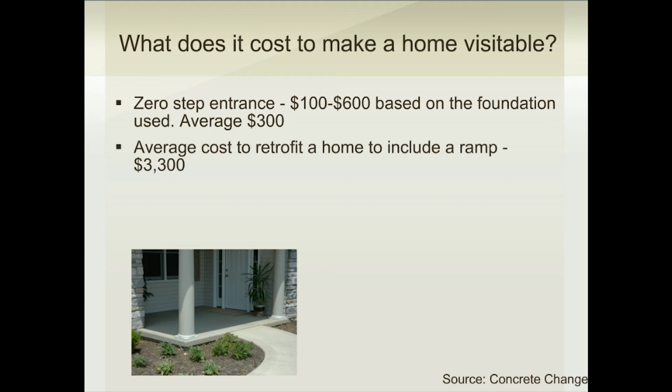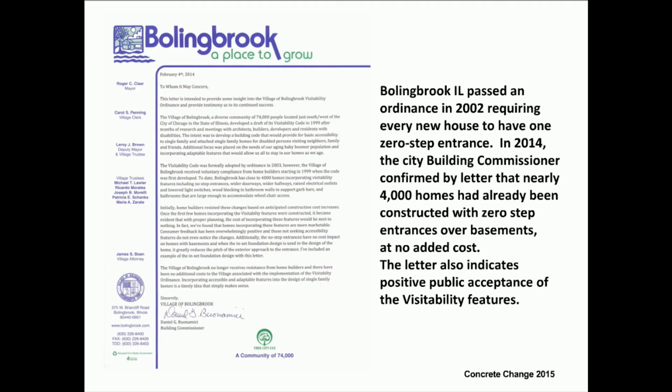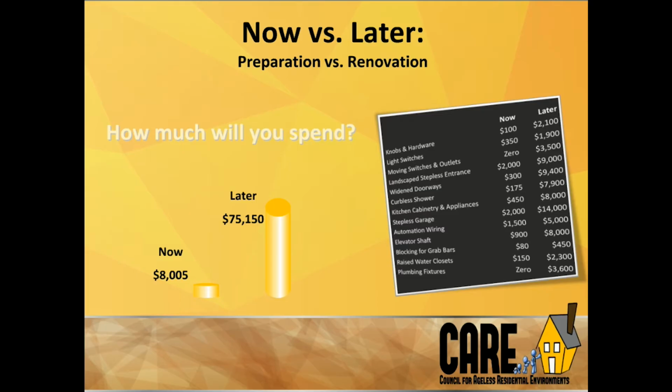Again, some homes are going to be harder to ramp than others. But then there is legislation in Bolingbrook, Illinois, that was passed in 2002, requiring every single new home to have a zero-step entrance. And so this letter was submitted to Eleanor Smith, and she shared it with me, that they confirmed that they had built nearly 4,000 homes, and all with zero-step entrances at no added cost. Wow. That was amazing data for that city to have that many new homes now with zero-step entrances over basements.